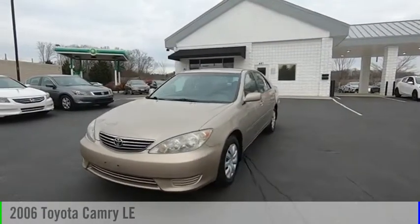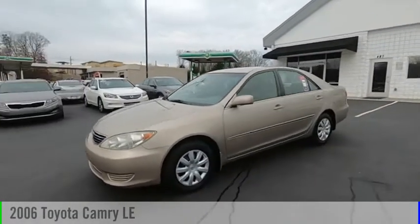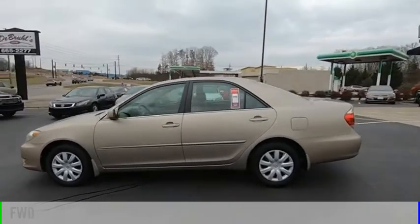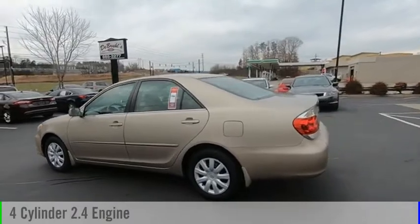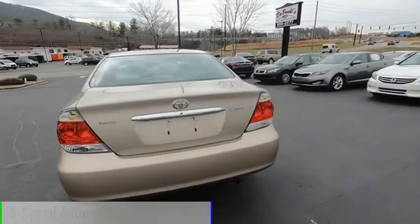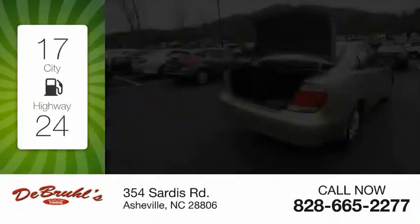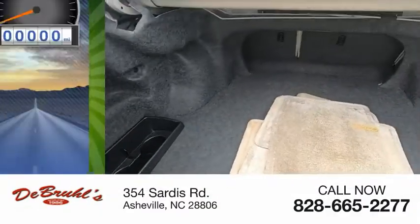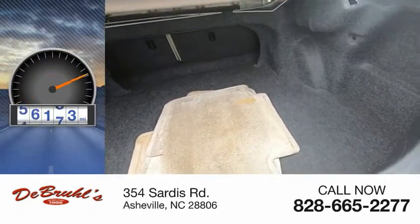Looking for the right vehicle? Check out the 2006 Camry. This vehicle is powered by a front-wheel drive, 4-cylinder, 2.4-liter engine, and comes with a 5-speed automatic transmission. Great fuel efficiency saves you money by requiring fewer trips to the gas station. This vehicle has less than 100,000 miles.